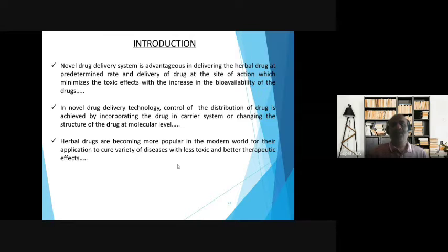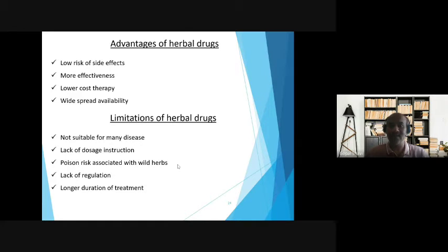Okay. Again, in novel drug delivery technology, control of the distribution of drug is achieved. So it's the same for the synthetic drugs as well. So incorporating the drug in carrier system and changing the structure of the drug at molecular level. Herbal drugs are becoming more popular in the modern world for their application to cure a variety of diseases with less toxic and better therapeutic effects. Okay. Again, as I said, low risk of side effect, more effective, and a very low cost therapy and widespread availability compared to the synthetic market.